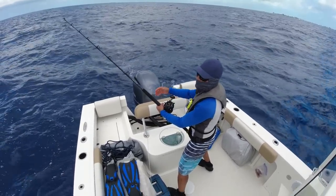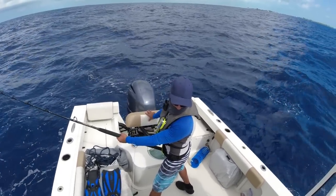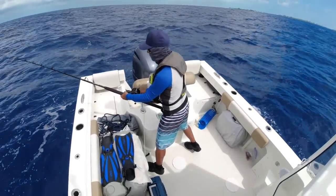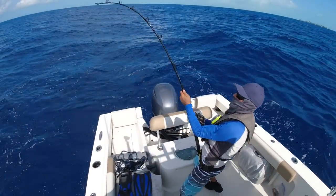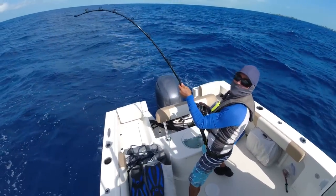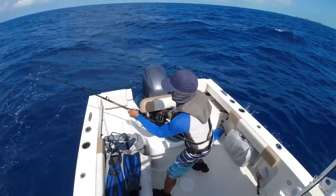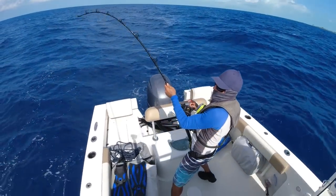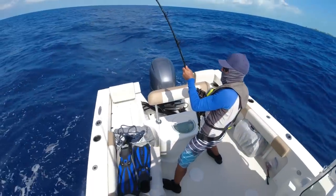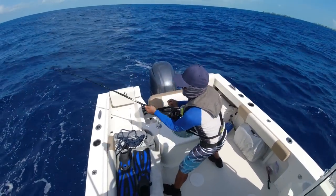All right, hit bottom already. About almost 200 feet here. I'm surprised that Minn Kota can keep me in the same spot here with all this movement. Here. Something real big. Look at that. Come on, buddy. Come on. I put a tail of a mullet. Gotta tire him out. He's big. He's not a shark. I can tell he's not a shark, he's more like a grouper.